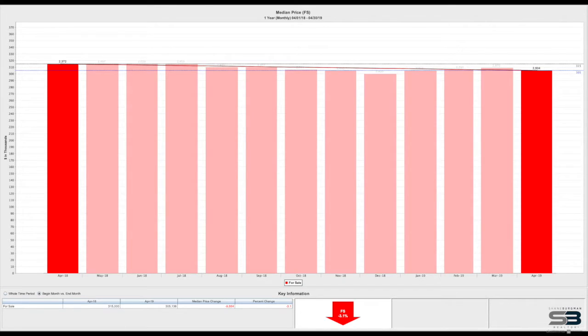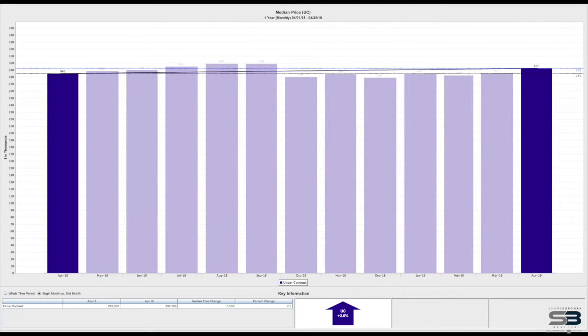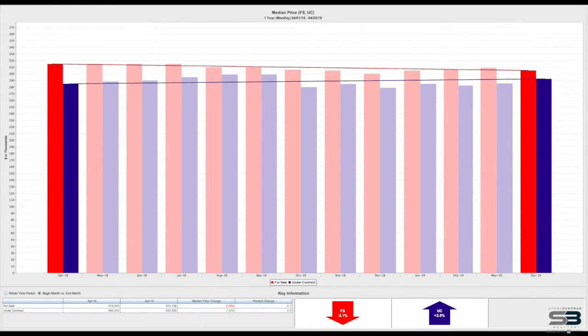Basically, this means that sellers are being more realistic about their listing price and they're entering the market a little bit more aggressively. The median asking price is right around $305,000. This metric here shows the median price for properties that went under contract after perhaps a reduction was implemented, bringing the median price for under contract properties up from last year by 2.6% to $292,500. And this metric is really interesting because over the last 12 months, you can see the difference almost tighten up between those for sale listings and the properties that go under contract.